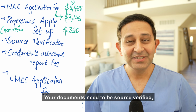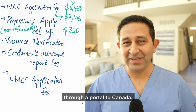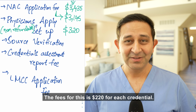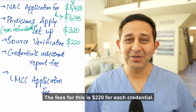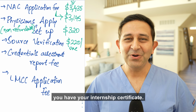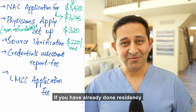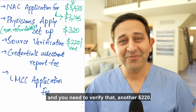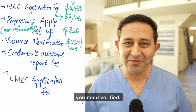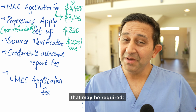Your documents need to be source verified, which means you have to send your documents through a portal to Canada, and they will verify all your documents to say it is actually authentic. The fee for this is $220 for each credential. In this case, say for example, you have your internship certificate. So you would be paying $220 for that. If you have already done residency and you need to verify that, another $220. So depending on how many credentials you need verified, you can add these numbers. There are a few additional services that may be required.